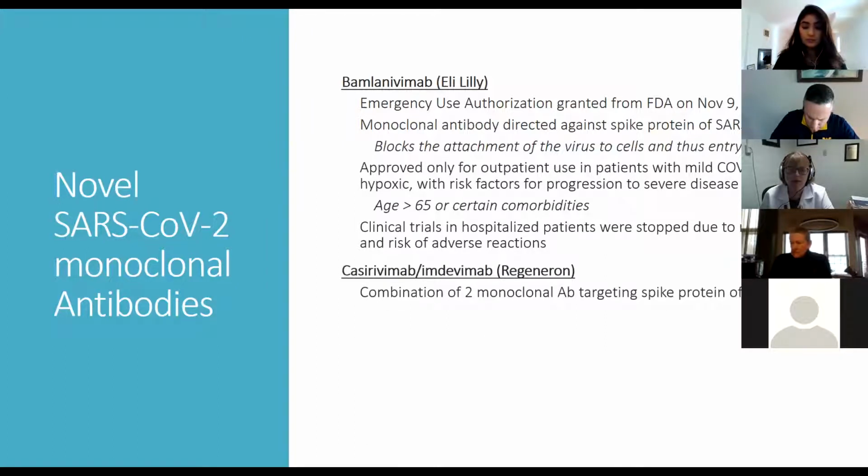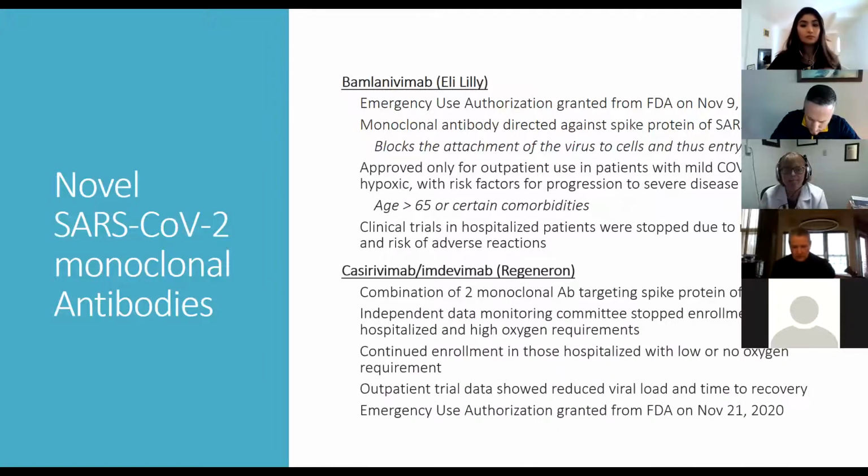The second agent we'll talk about is casirivimab and imdevimab, which is the Regeneron product. This is a combination of two different monoclonal antibodies that again target that same spike protein of the SARS-CoV-2 virus. This one is very similar to the Bamlanivimab in that there was some concern in those who were hospitalized and on high oxygen that this was not going to be a product that would be beneficial. They saw some safety concerns.